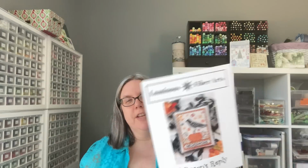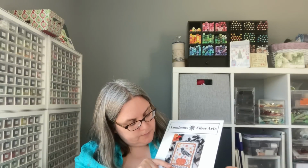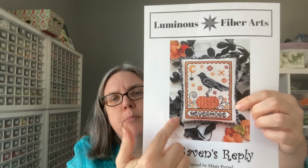This next one's called A Raven's Reply from Luminous Fiber Arts. I really like her patterns. I think on this one though, I may not stitch the word nevermore, or what I might do is stitch it but not do that border.